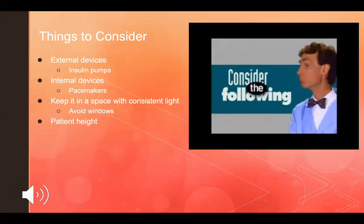People may be wondering about devices that they may have, like insulin pumps or pacemakers, but we know that because this technology is non-invasive and it's non-radiation, these are not contraindicated, so they are safe to use during the scan. The only thing you may consider is that it may interfere with the measurements it takes at this moment because it's still in its early stages and they're still trying to work out the kinks of the technology, but they should work for a scan.